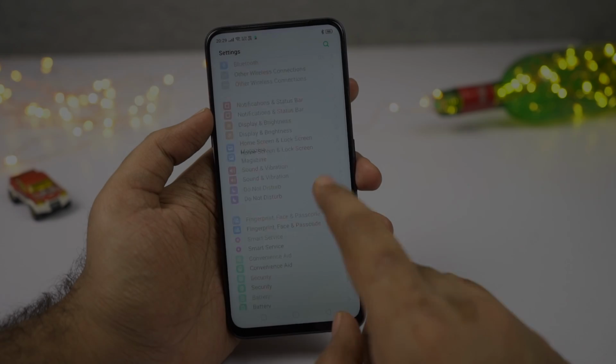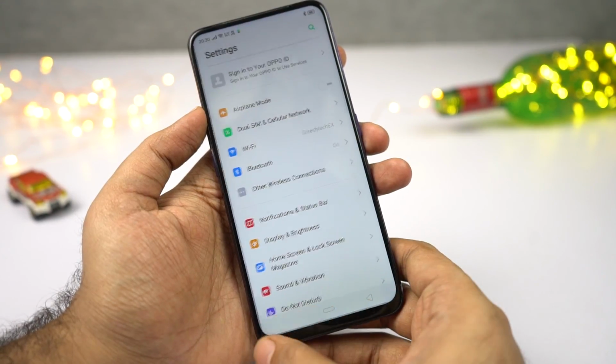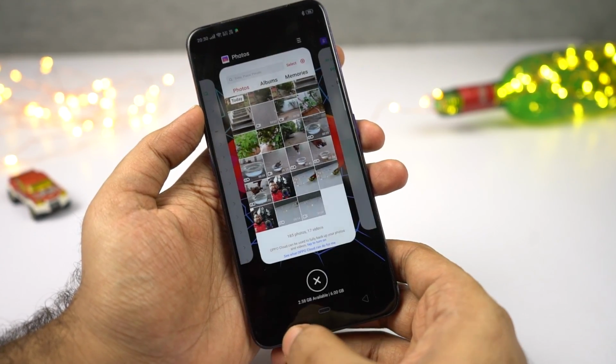Now going on next, we have Android Pie based gestures. Just in case you're bored with the same old 3-button navigation bar, with this phone you get the 2-button navigation bar, which we have been seeing with the latest Android Pie. So here's the navigation bar, you just get 2 buttons, home and back, and the rest of the area is completely blank.